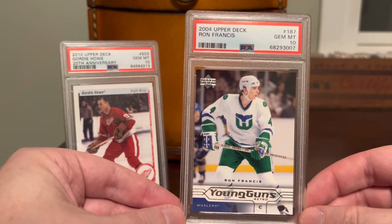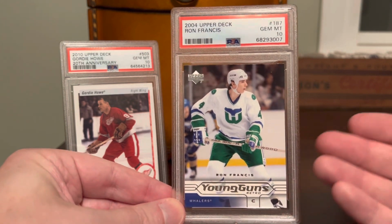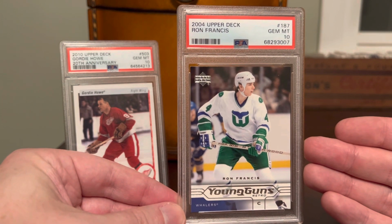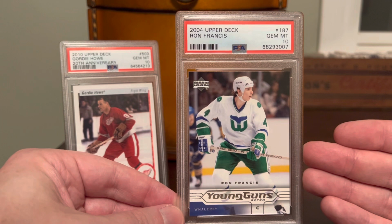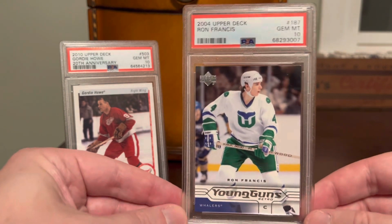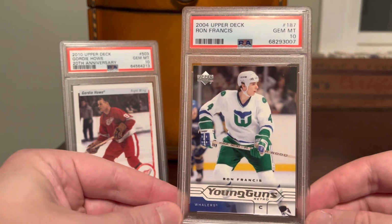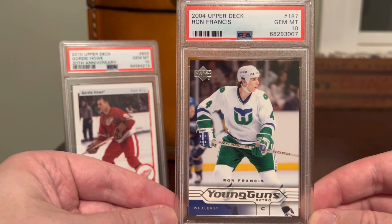So in order to get around that, Upper Deck did a set of veterans, and on the Young Guns portion of the checklist, they did retro Young Guns that feature retired players and stars, Hall of Famers, guys who had been out of the league and never got a Young Guns card because their rookies came prior to 1990 when Upper Deck was making hockey cards. So I picked up the Ron Francis here, the greatest Hartford Whaler of all time.